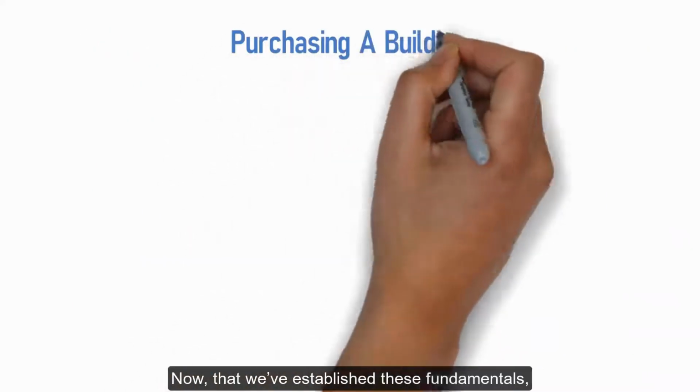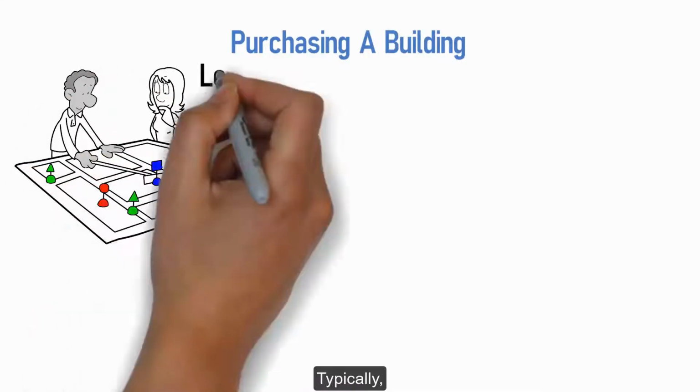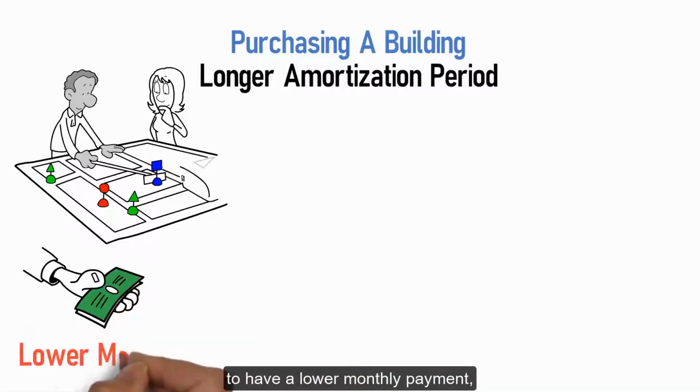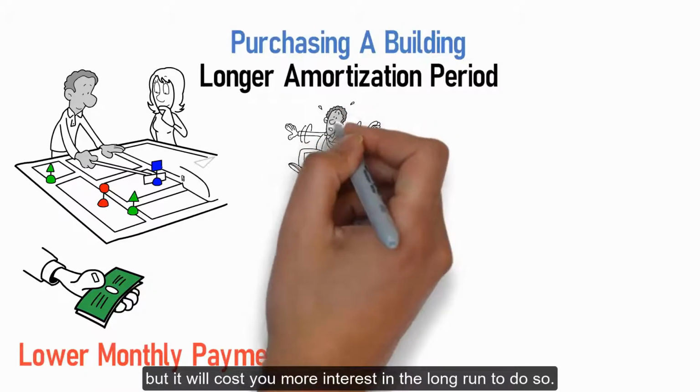Now that we've established these fundamentals, you can begin to take a look at what you can afford. Typically, a longer amortization period will give you the benefit of flexibility to have a lower monthly payment, but it will cost you more interest in the long run to do so.